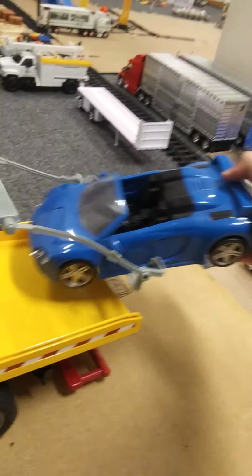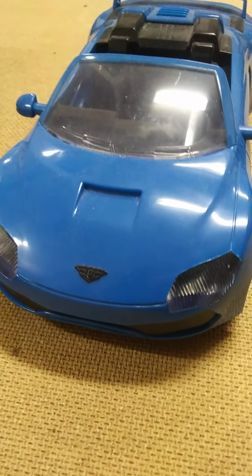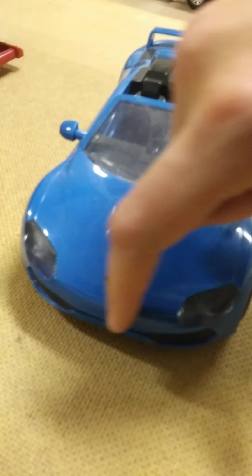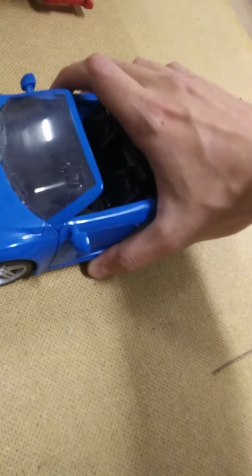This was included. It's a blue car, a little sports car kind of thing. Nice headlights. I think they designed this car at some point and put lights in it, but there's kind of a fake battery cover there. I think at some point they put lights and sounds in this car, because there's a little speaker there, but there aren't any sounds or lights included in this car. That's because they're all in that.